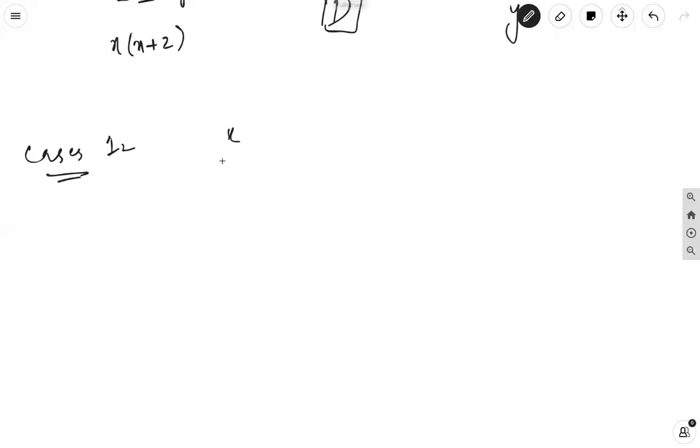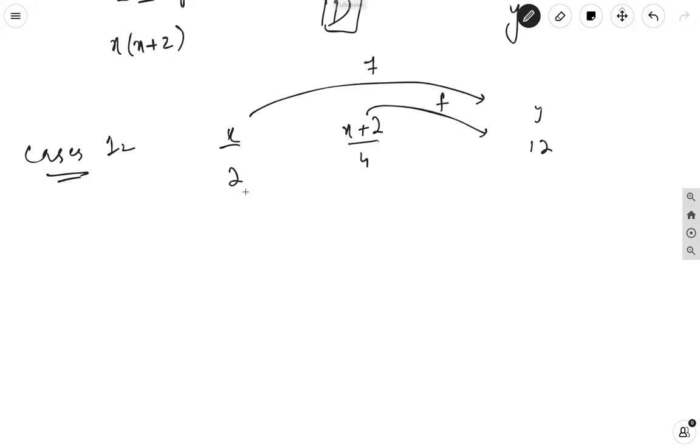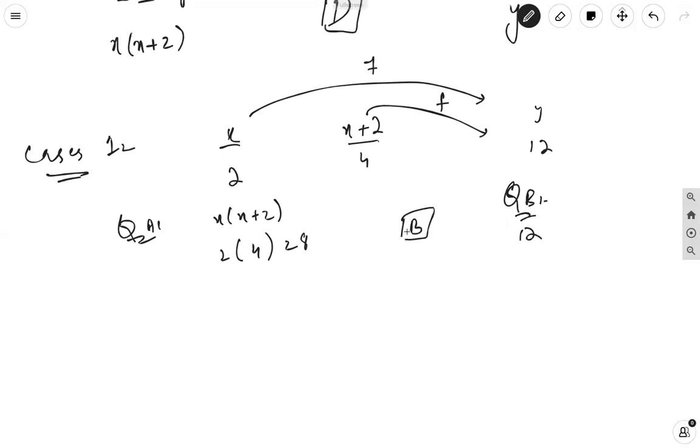Let's suppose x is 2. So x plus 2 will be 4. And let's consider y as 12. So x is a factor of 12, right? And x plus 2 is also a factor of 12. So quantity A is x into x plus 2, which is 2 into 4, that is 8. And quantity B here is 12. So in that case, B is greater, right? Now let's consider another case.